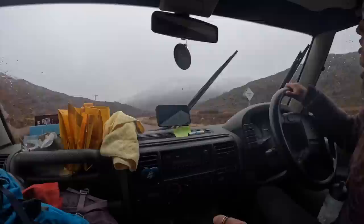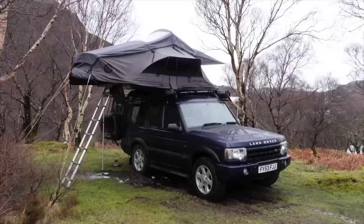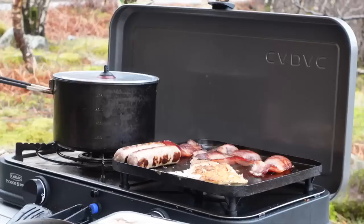En route, I met up with a fellow D2 owner who's been following my journey. It was lovely to meet you, Lee, and see your overlanding setup, and definitely encouraging me to get my rooftop tent as soon as possible.